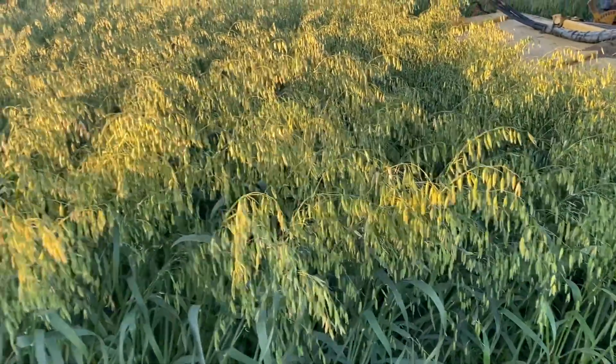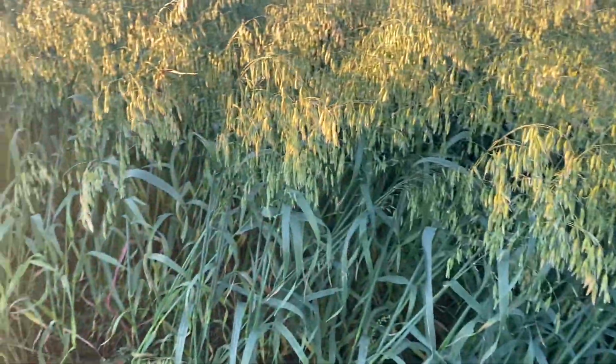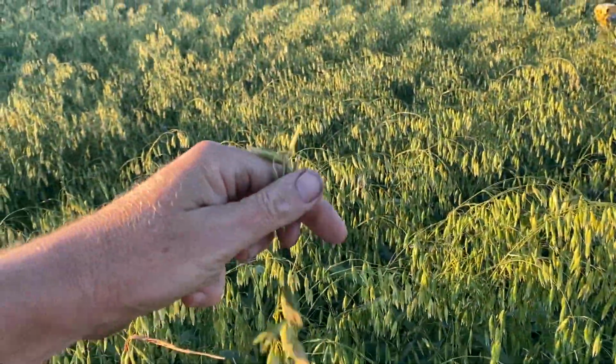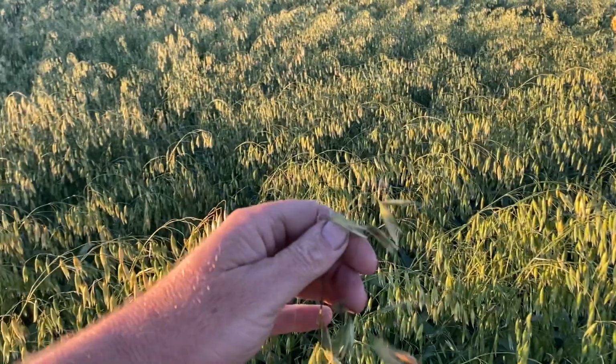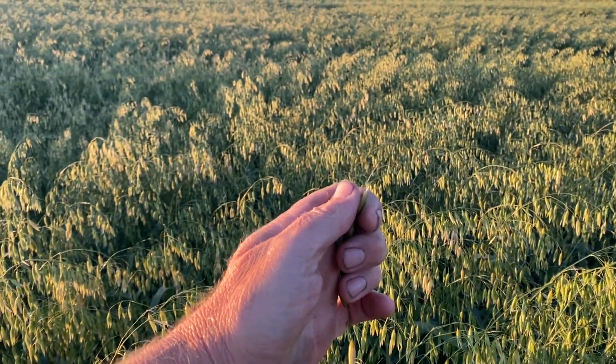So yeah, I'm 6'5". So that's probably fully 5 feet tall.